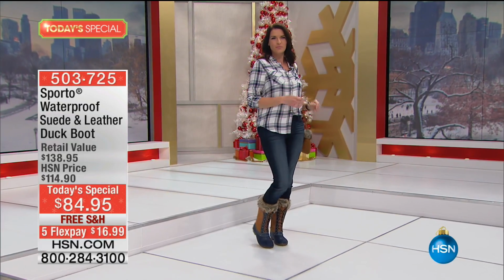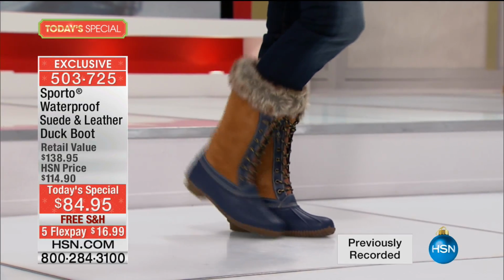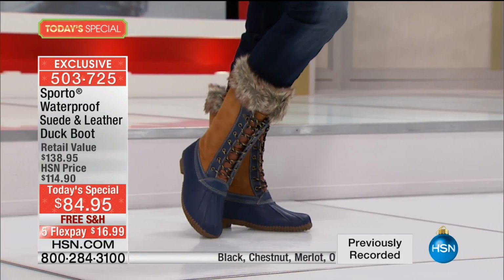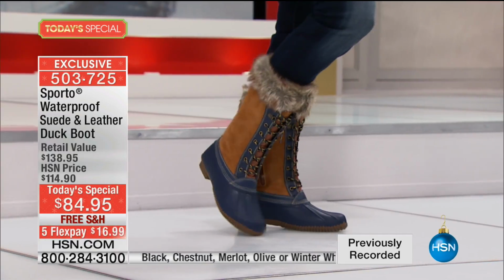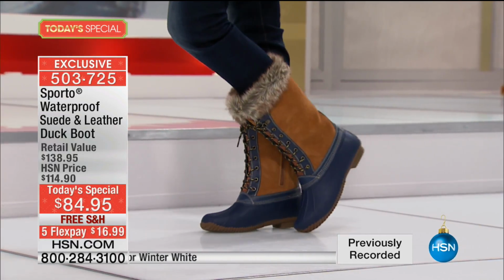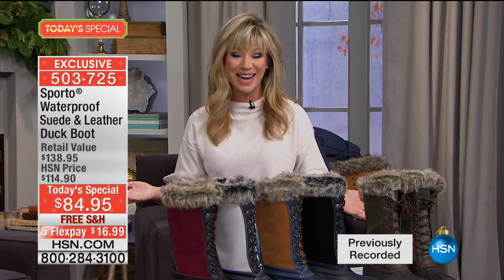Brand new today's special from Sporto. It's their waterproof suede and leather duck boot. I want you to take a look at the retail price, because Sporto is a brand that is known worldwide for using amazing luxury materials. They're durable. You can't kill them. People have had them for decades upon decades. And of course, now they're known for their exclusive styles to us here at HSN.